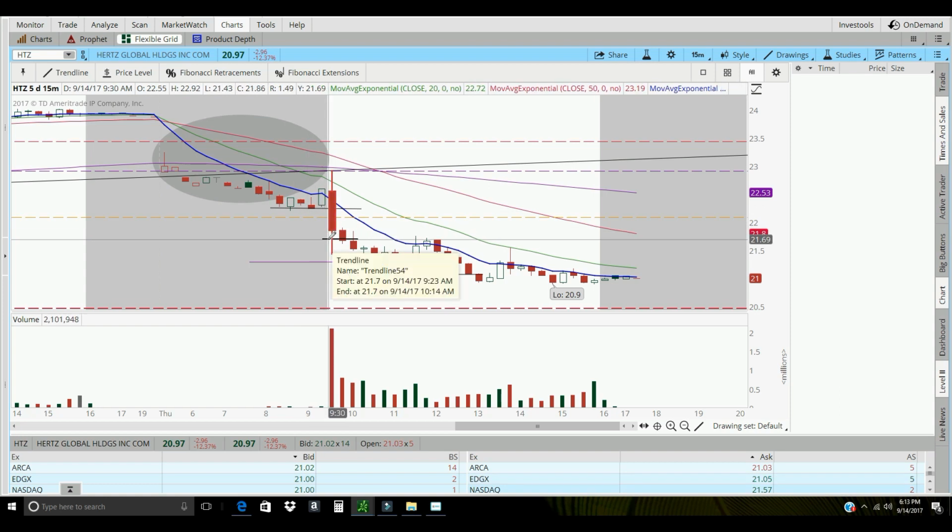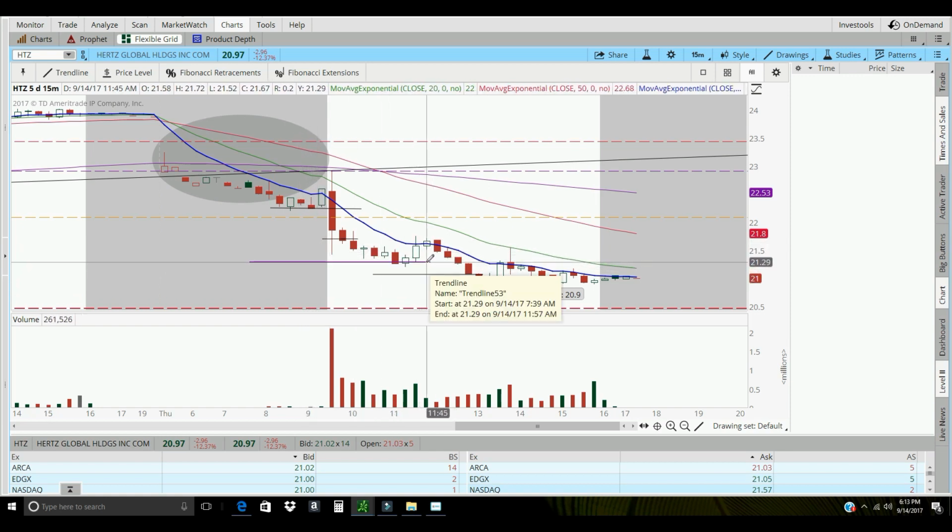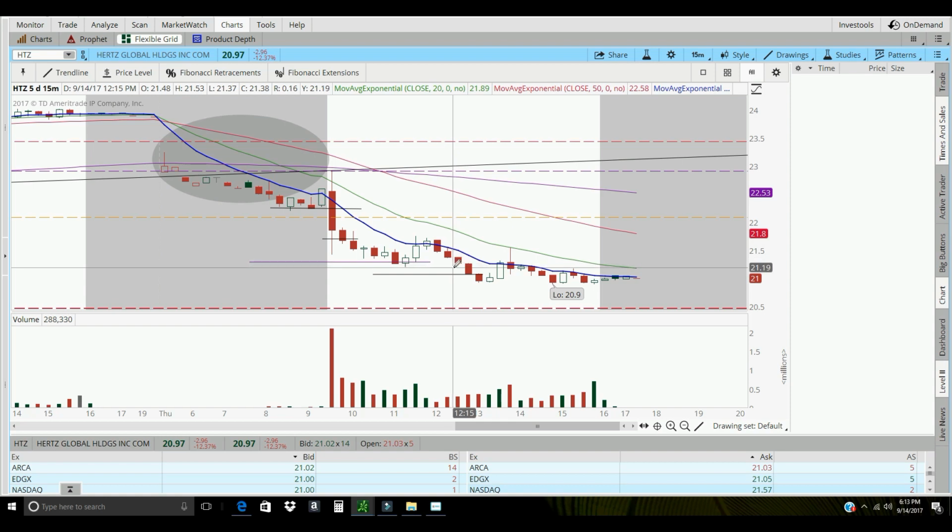Said, well, hey, if this trend wants to continue, I'll take another short position. So around 12:30, I took a short position right here, 21.29, and sold it right here, 21.07. So made some of that money back on HTZ, really about 875 on HTZ.